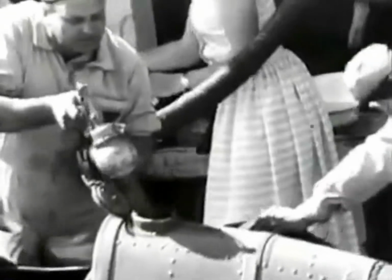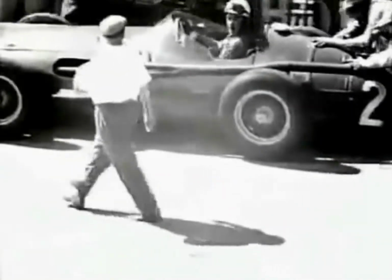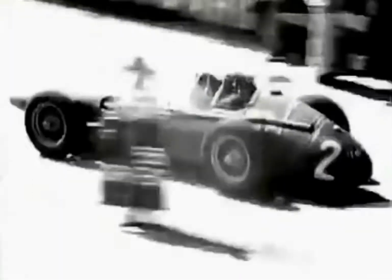Now, watch that filler cap closely. Behra leaps in, breaks the cap off. Here he is, rejoining 9th with the broken cap refitted. Hey, what about your goggles?